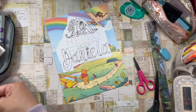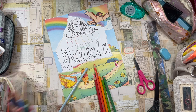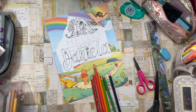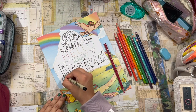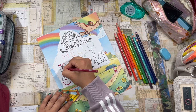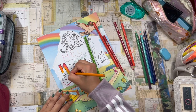I actually have a guide or a legend of all of my color pencils. I have a little swatch of each color pencil and then the name of the color pencil, so I can immediately decide what colors I want to use and then pull those colors. I decided to go for a rainbow color palette for my name. I usually tend to work in monochromes or a particular color palette. This is the first time, I think, that I've done a rainbow color palette on my name page, so I was excited to see how this was going to turn out.